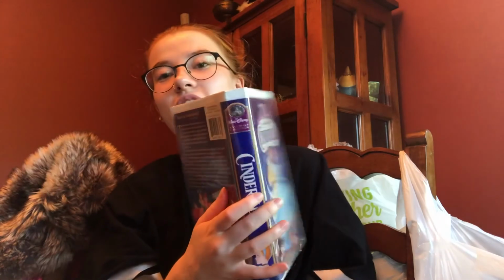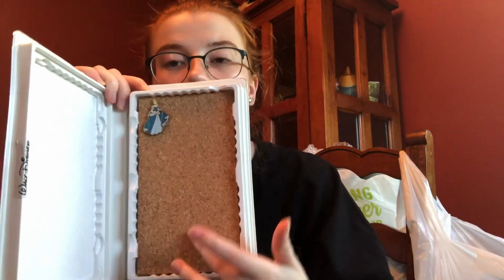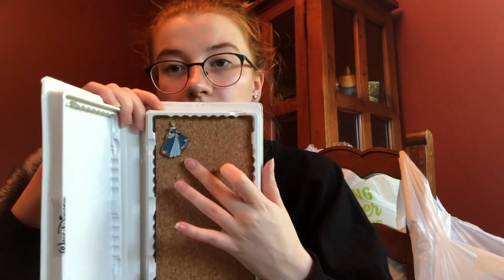I'll show you one. So basically here I have the Cinderella one. So it's kind of not the right way, but whatever. So you have the VHS. The VHS is in good condition. I try and make sure that this is in the best condition it can be. I clean it all. I take the sleeves out and clean it all, make sure it's all sanitized. And then inside is your pin holder and then your pin that comes with it. This has this sparkly Cinderella with it.